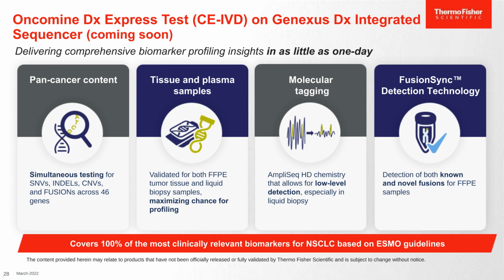Using our latest AmpliSeq HD-based technology, this assay includes molecular tagging to enhance low-level variant detection, which is particularly important for detecting cell-free DNA and RNA in liquid biopsy samples. The assay will also incorporate fusion sync detection technology, delivering high sensitivity and specificity for detection of known and novel fusions. And finally, based on ESMO guidelines, the Oncomine Dx Express test will detect 100% of the most clinically relevant biomarkers in non-small cell lung cancer, in addition to significant coverage in other tumor types.